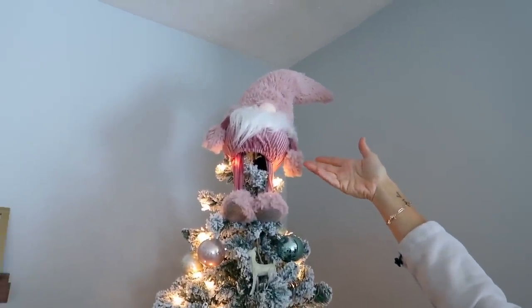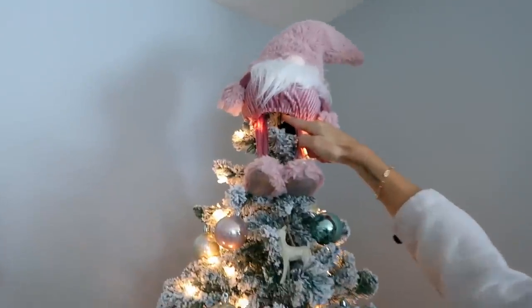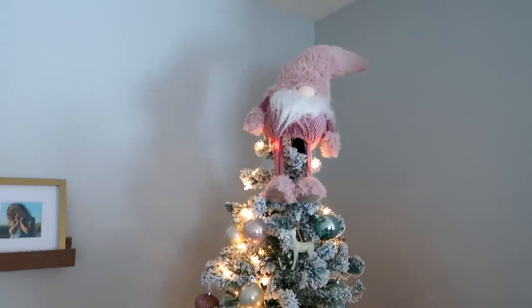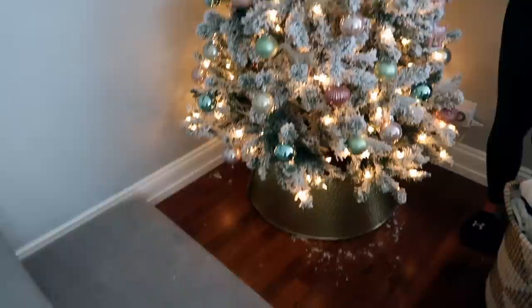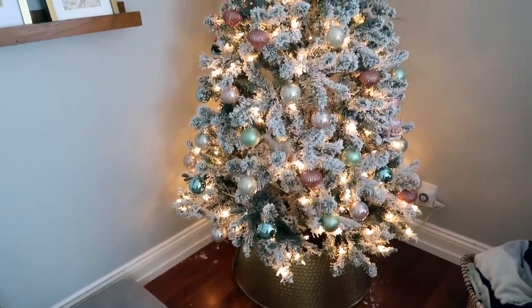And then this is one of my gnomes from last year. From HomeGoods. See, he's got like a spring in him, so he works nice up there. He's perfect. So cute. It ties the whole tree together. Look, she's got her little tree collar and everything. Yep, Abby made me buy that last year. All the things I make you buy.